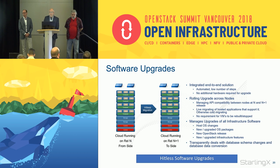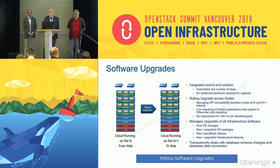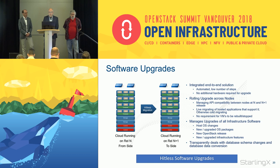Taking it one step up, software upgrades. What we mean by an upgrade is a full update of the entire stack. I'm going to replace my kernel all the way up to the OpenStack services layer. So it's an integrated solution. It's automated with a low number of steps.